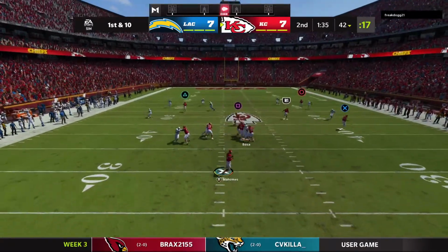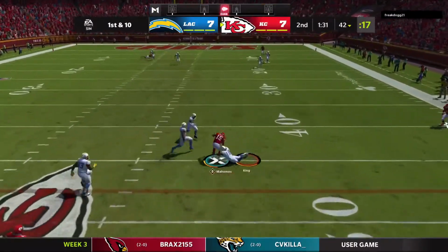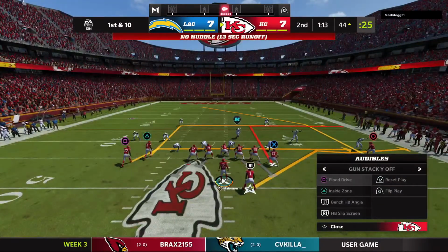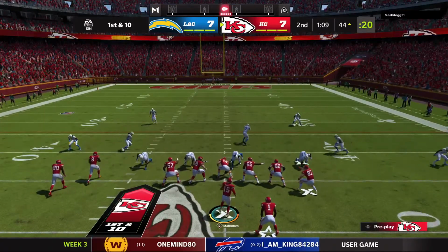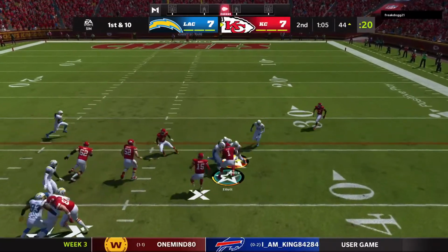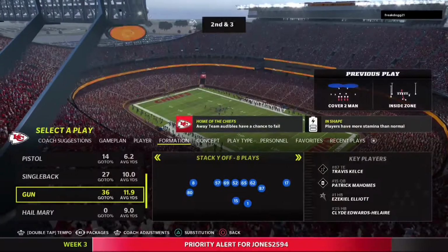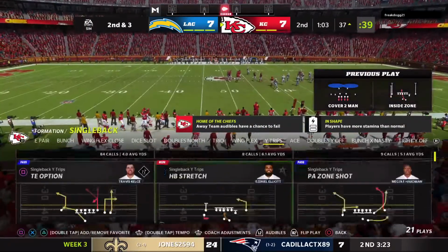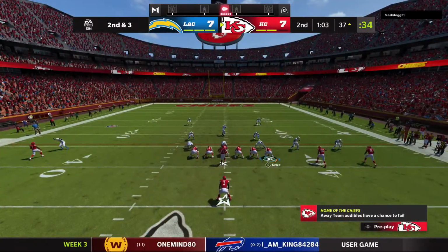Mahomes now on first down. Flushed out right. And taking it across midfield and inside the 45. A first down carry by Elliott. And he's going to be stopped at about the 37. The Chiefs now going to use the first of their timeouts as they'll stop it with just over a minute to go before halftime. Working with a 2nd and 3.